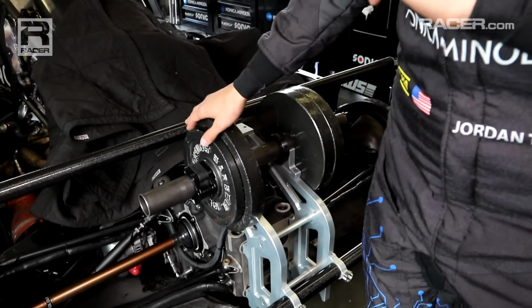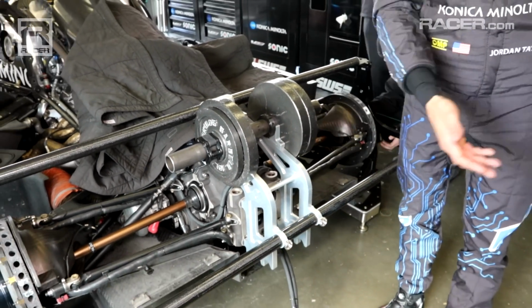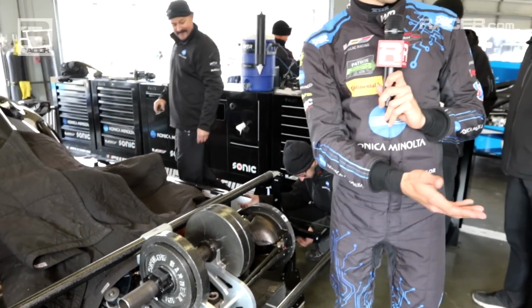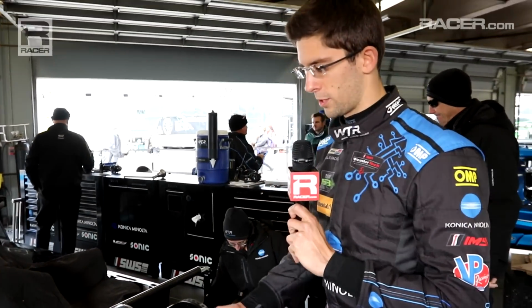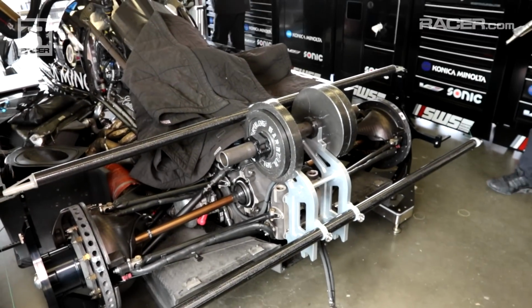We have these weights on the car for when we do setup and set down. It basically replicates the identical weight to the rear deck and the rear back half. So when they're doing setup, you don't have to have any of the bodywork or the classic ballast weight bags. It just makes it a lot cleaner and easier to use. And it looks pretty cool too.